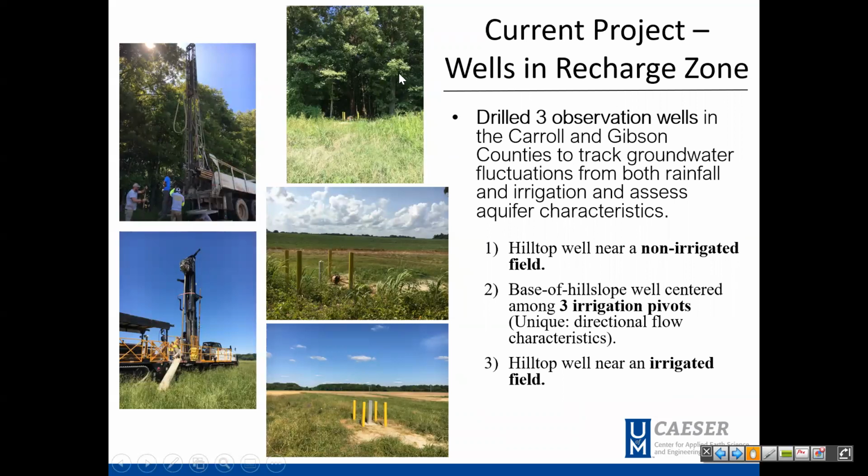So the first 2 wells we drilled last year. There's a Hilltop Well in a non-irrigated field, and there's no irrigation wells within a mile or more of this particular observation well. The field that I'm standing in when I took this picture is actually rainfall fed.